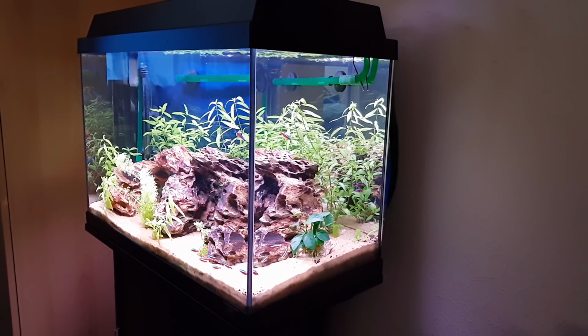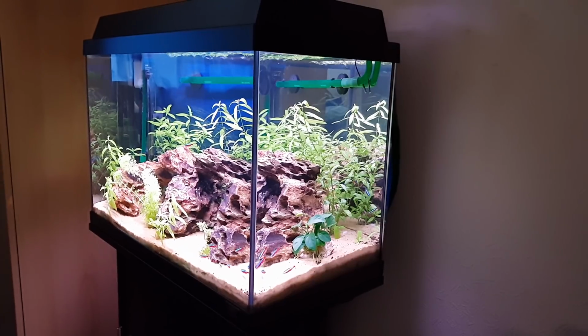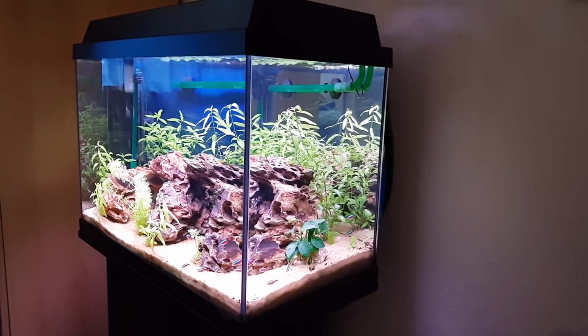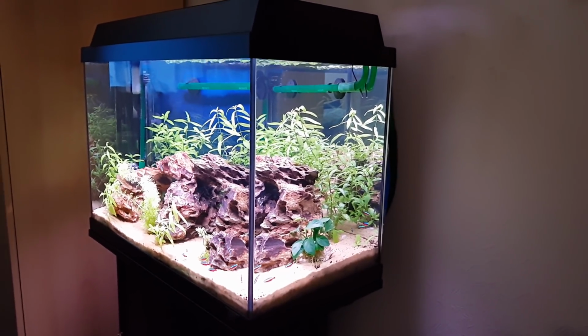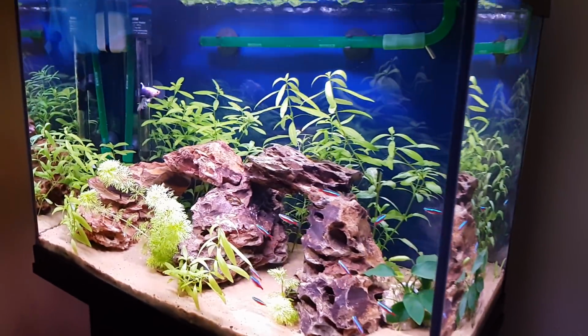Whether he'll move to marine, we don't know. Again, I'll leave it to him what he wants to do. If he wants to carry on going down this freshwater route, which is quite alien to me because I've always been marine. But yeah, so I'll show you a little bit closer.